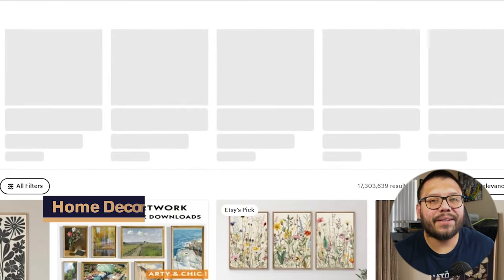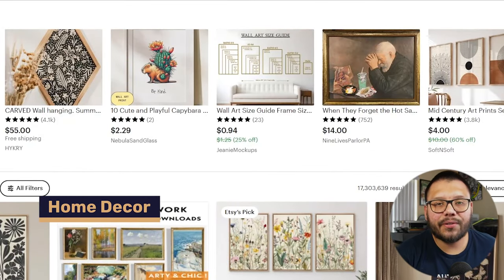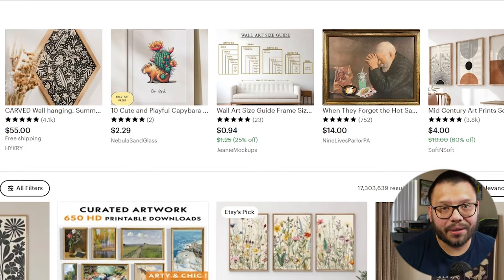Home decor is up next, and within home decor, there's quite a few different items that you can sell that can make you some pretty good profits. One of them being wall art. Now, art is subjective. The same way that they say beauty is in the eye of the beholder, this applies the exact same way to art and how much it's valued at.